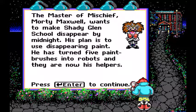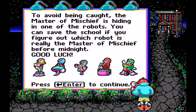The master of mischief, Morty Maxwell, wants to make Shady Glen's school disappear by midnight. His plan is to use disappearing paint. He has turned 5 paintbrushes into robots, and they are now his helpers. To avoid being caught, the Master of Mischief is hiding in one of the robots. You can save the school if you figure out which robot is really the Master of Mischief before midnight. Good luck!